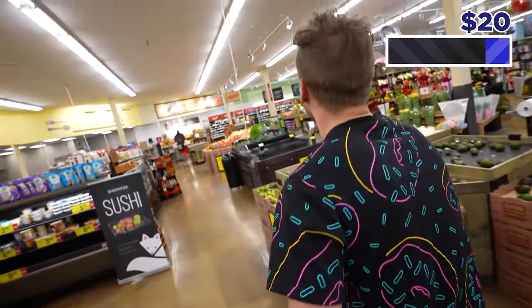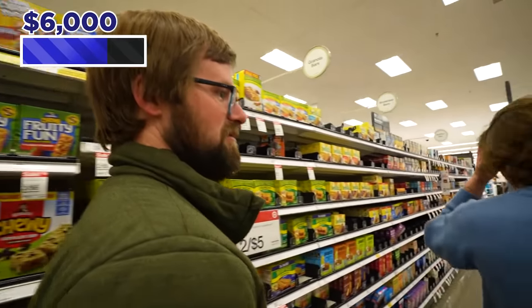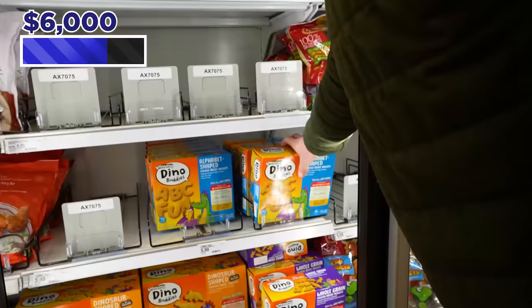Snacks! It's not a road trip without snacks. We gotta be strategic with the snacks we get. Let's go to the veggies and fruit section first, because those are very cheap. Easy. They're sold out of beef jerky, just so you know. We're gonna get dino nuggets.